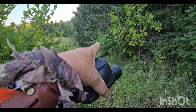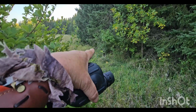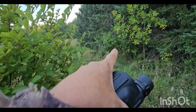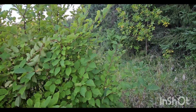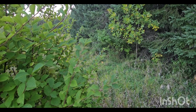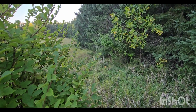So in my mind, I've got between a 12 and 15 yard shot. Anywhere in that little area is 12 to 15 yards. That's pretty much my given. So anything that comes out right there, you've got to be careful. So when you're scouting or searching for deer, always go slow like this, because they could be standing right there, and you won't see them until they jump, because you're moving too quick.